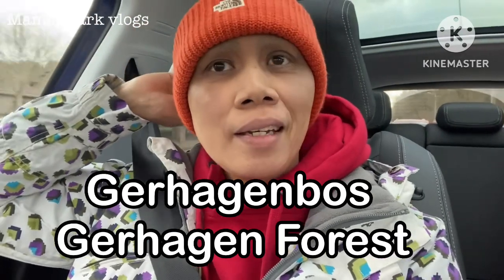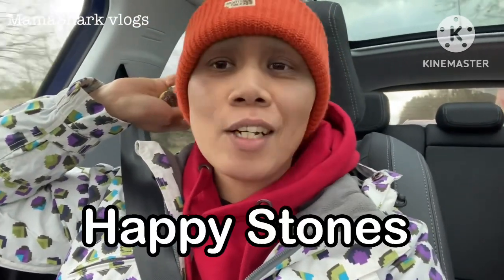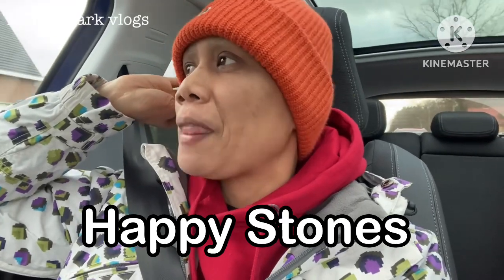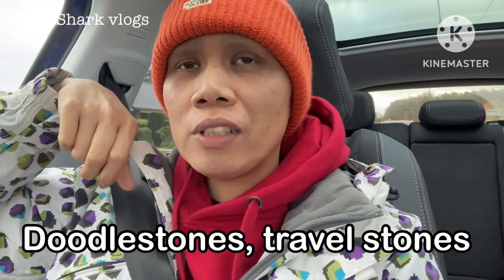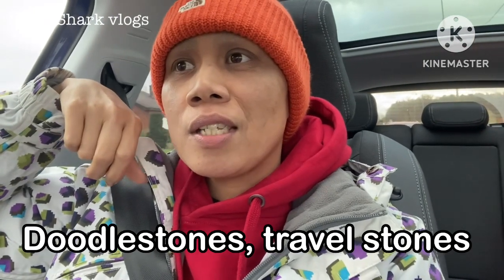So we found a new hobby, and that is collecting happy stones. Happy stones, according to Wikipedia, are also known as doodle stones, travel stones. What else, Poppy? They're like stones.